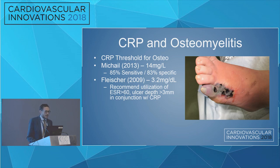So, McHale in their study, 14 milligrams per deciliter. Fleischer in 2009, only 3.2 milligrams per deciliter. But in theirs, in conjunction with a CRP greater than 60 and a wound depth greater than 3 millimeters.